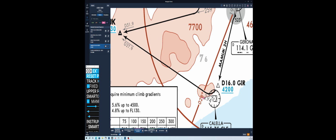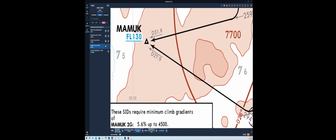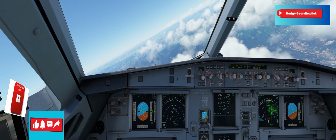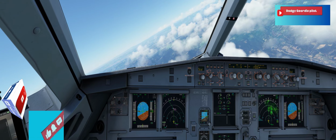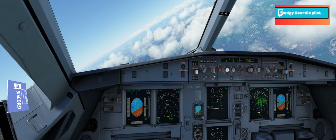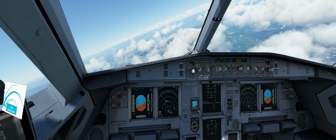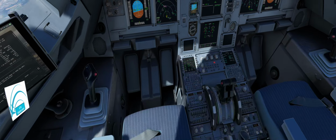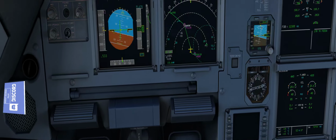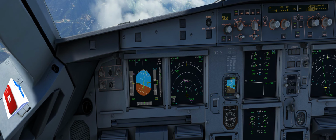That's us there. Heading up to Mamuk, which is 27.9 miles from Calella. We have to be above flight level 130. It's all looking good, as it should. Accelerating up to 326 knots. And take terrain off on the pilot's ND, sorry. We'll uncode the Girona from the box. I've got 21 miles to Mamuk.